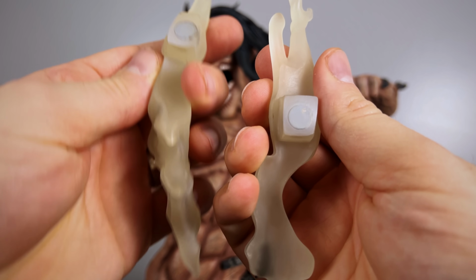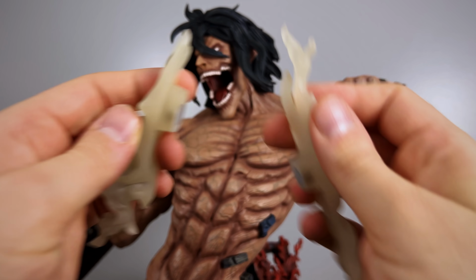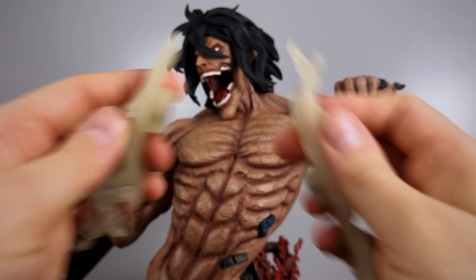Adding these small pieces of debris like they did really makes the statue feel a lot more organic and connected, like it's all one piece when together. And that is it for Eren.